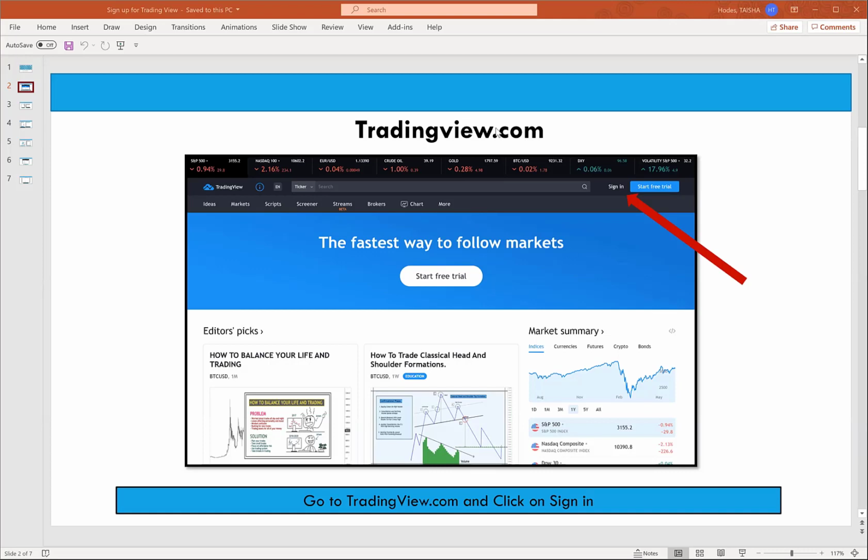Okay, so tradingview.com. And you're going to click on sign in. So even if you don't have an account yet, this is the place to start. Click on sign in.